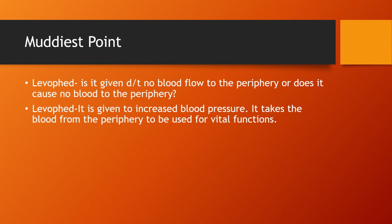Levophed, is it given due to no blood flow in the periphery, or does it cause no blood to the periphery? And it causes blood to be shunted towards the heart. So it helps increase blood pressure, and it takes the blood from the periphery and uses them for the vital functions. So that's the one. It's called Levophed, leave them dead. It leaves them with dead fingers and toes, and often they even have to have limbs amputated, but it's a last-ditch effort to save the vital organs.